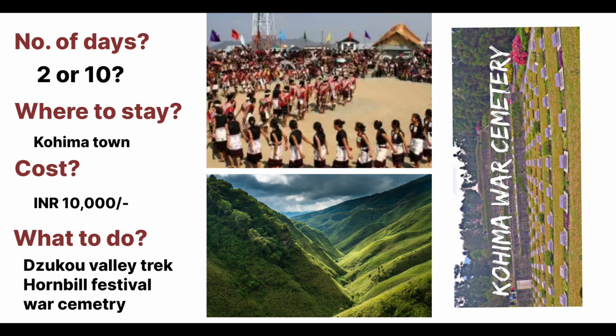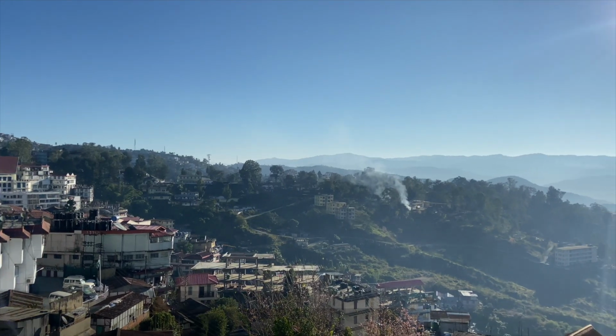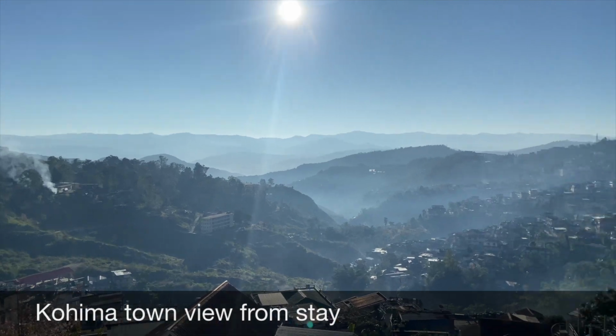There is a taxi stand in Kohima town which you can approach on your own. The cost varies based on your bargaining skills. It was about 700 to 800 for the drop point of the trek, from where you're on your own.